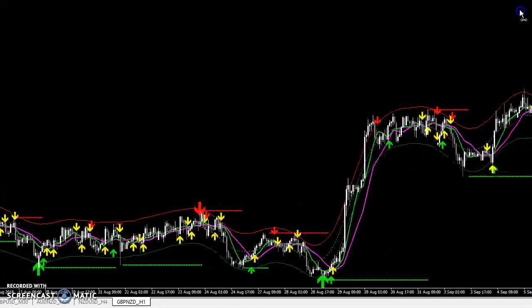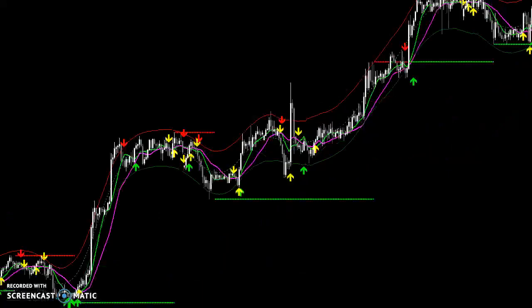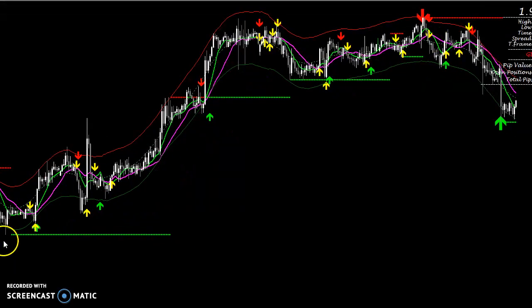This thing took off. Hold on, stay right there, screen. I don't need you moving. I'm trying to show something. So it took off, triple arrow, smooth and clean. This is GBP NZD, 1 hour. 1, 2, 3. Shot off of that double bottom and did not stop until way up here.